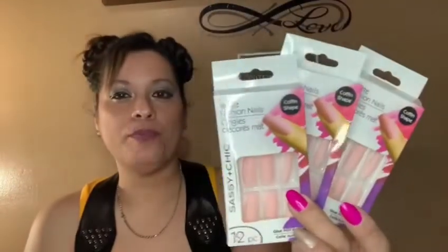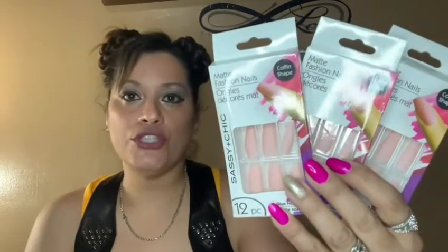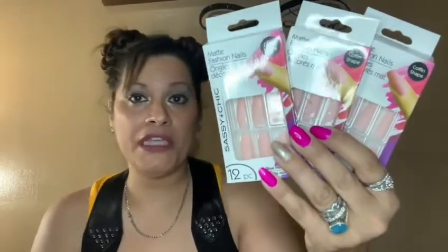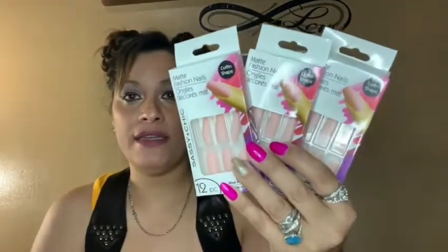I'm not too big on the color. I wanted it because it was a coffin shape. So what I'm going to do is when I actually do use it, I'm just going to paint right over it a color that I want. And then I'll just put like a little design or something in it. I figured because this was the lightest color, it's easy to paint with a nail polish. So I picked up these three. Guys, I'm sorry. I'm going really, really fast.